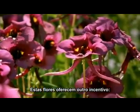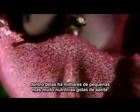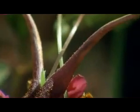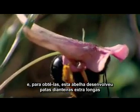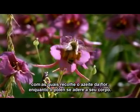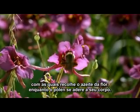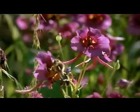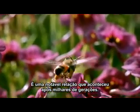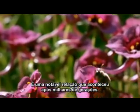These goat's horn flowers offer a different bribe. Inside the flower are thousands of tiny but highly nutritious droplets of oil. And to get at them, this bee has evolved extra long front legs, which can gather the oil from the flower's long horns, while pollen rubs off on the bee's body. It's a remarkable relationship which has formed over thousands of generations.